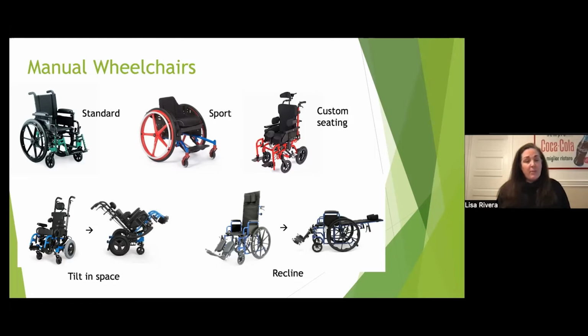And two features that we wanted to share were also the tilt in space feature pictured on the bottom left. So this type of feature is used for clients to help them with weight shifting for pressure relief, for clients who can't do it on their own. This feature is important to help prevent pressure sores, and it can also help with upright head control. The recline feature, which is pictured in the bottom right, this type of feature differs from tilt.